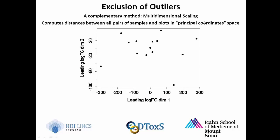A complementary way to do this is a technique called multidimensional scaling. This is very closely related to principal components analysis. What this does is compute distances between all pairs of samples and plot the distances between the samples in principal coordinate space. So you get a plot that looks like this, which is your first two principal coordinates, very similar to your first two principal components when you do the analysis that way. And this analysis also identifies this one down here as sample number 4.